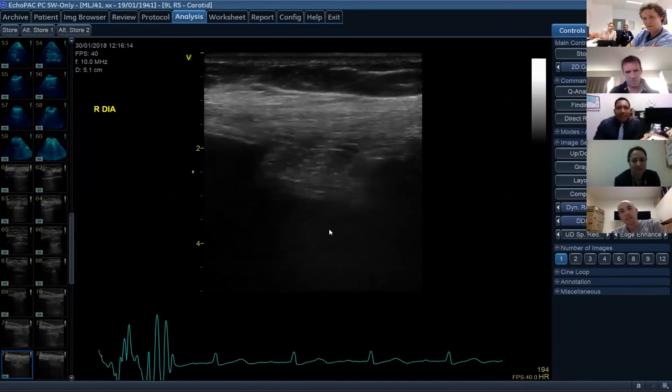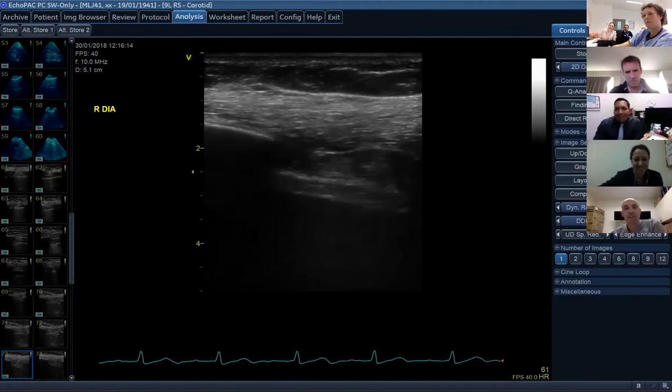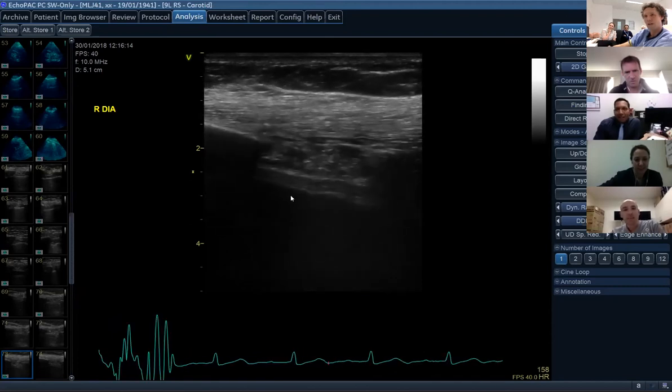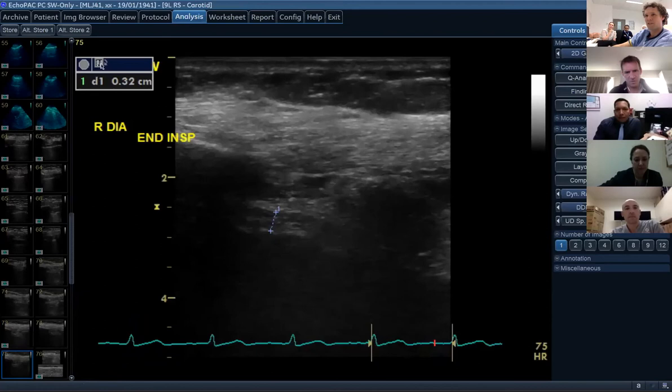Okay. Well, the structure you're describing to me is probably the diaphragm. Very nice. I think with the eye of faith, I can probably see it thickening. Yeah, so just watch it, particularly over here. As he breathes in, that thickens. You can measure this at end expiration versus end inspiration. I find this a little tricky because we're talking about a difference of 0.1 of a millimeter here. Which is always a bit punchy when we're talking about ultrasound measuring these things, I think.